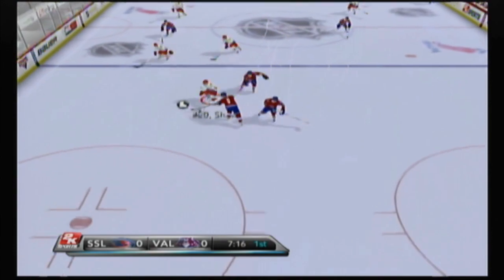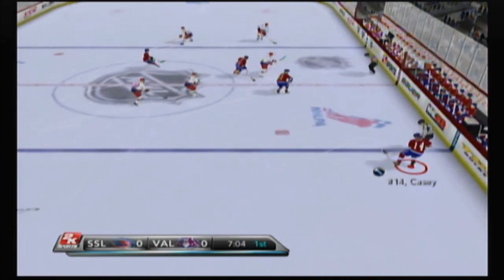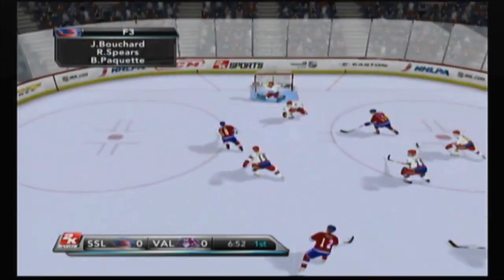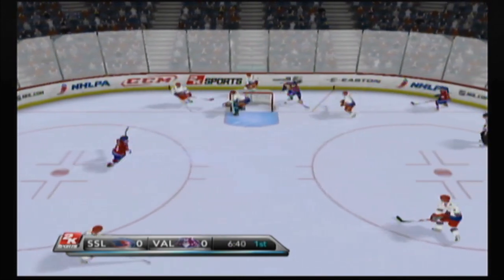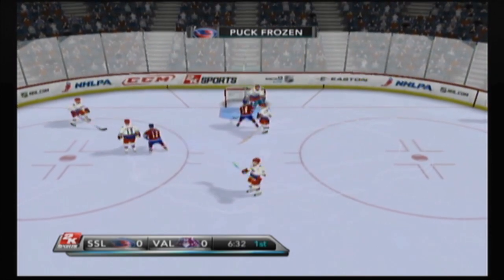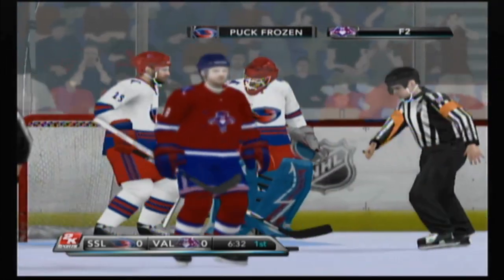Back the other way comes South Shore. It's Shaw. Let a stick get in the way and break that one up. And now Casey for Valley, up ahead for Luke Wilson. Wilson in ahead, over to Kirkup, shot! Great blocker save made by Keeney. Kirkup in behind the net, can't get anything going there. Lost it in behind, was looking for anything in front of the net, but the goaltender down, and Morgan Keeney will hold on.